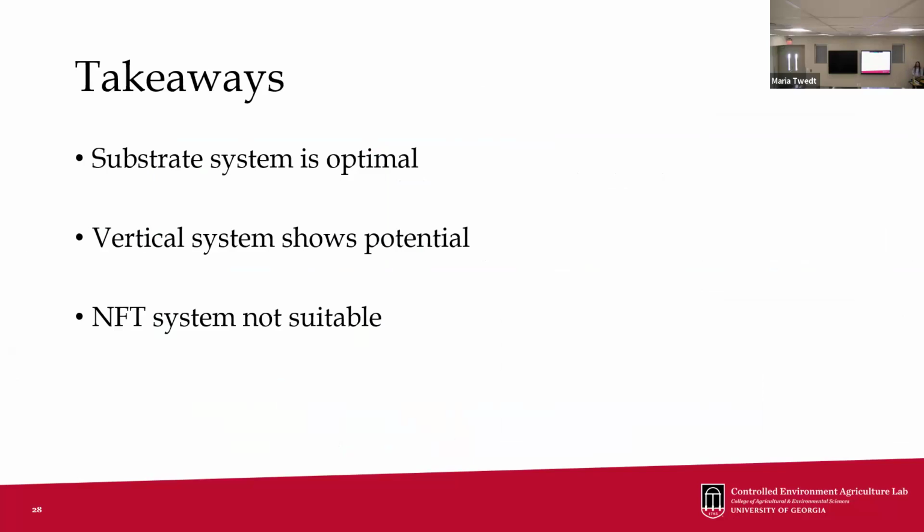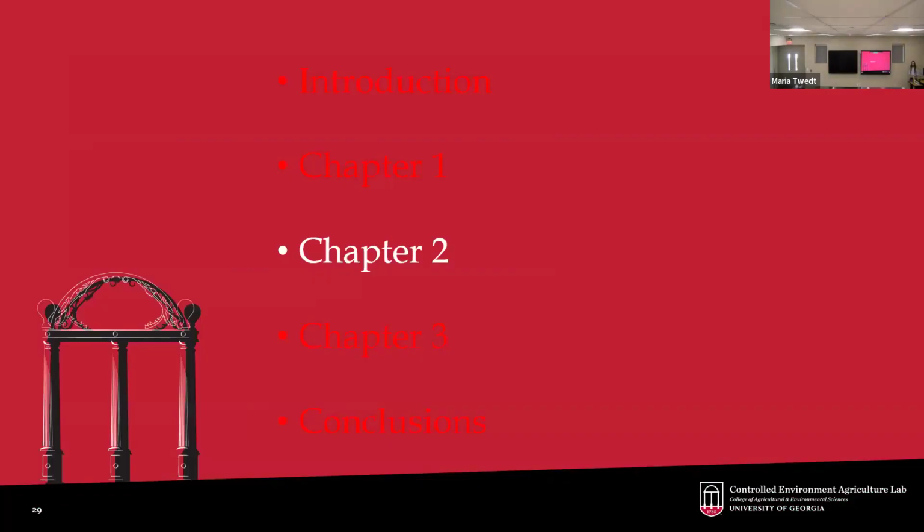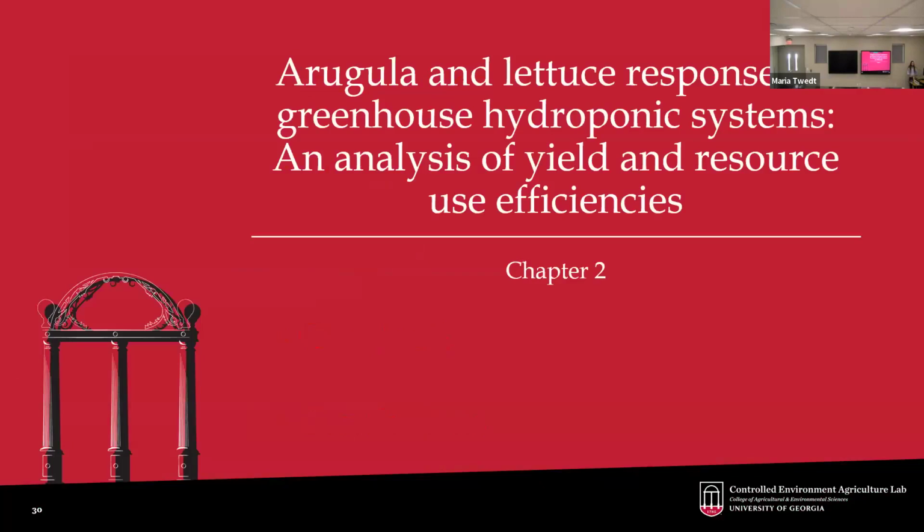So that's it for chapter 1. We'll move on to chapter 2 now. And this was the lettuce and arugula system comparison.